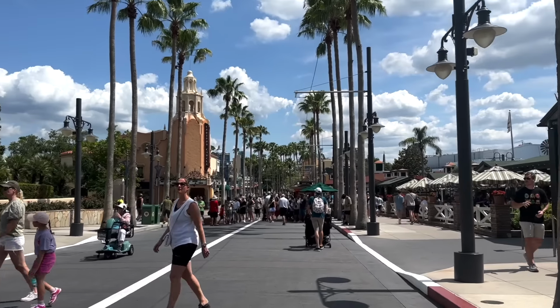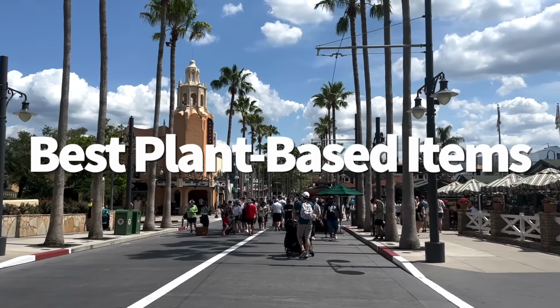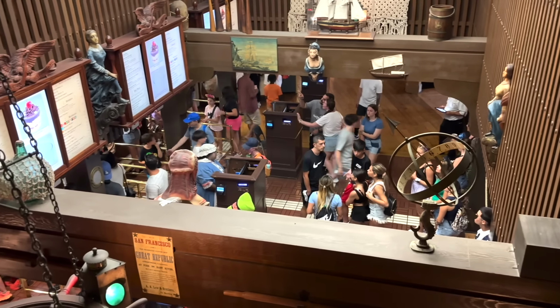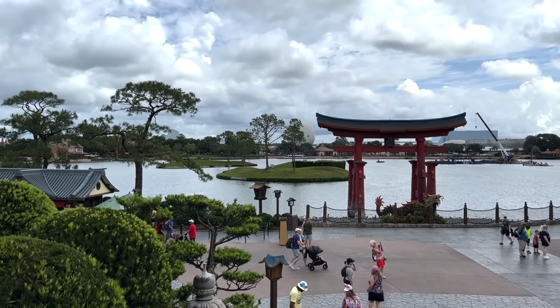Now, this is something we get asked for a lot here at DFB, and that's the best plant-based items. You know we're eating all of them, so let's gather some great ones together. Whether your diet is strictly plant-based or you just really love plant-based items, I've got some solid dishes and snacks you need to try the next time you're in Disney World.